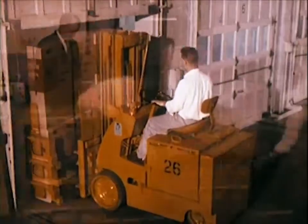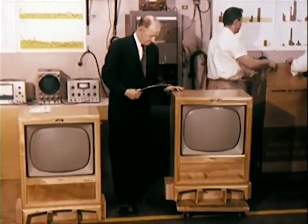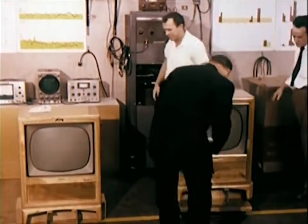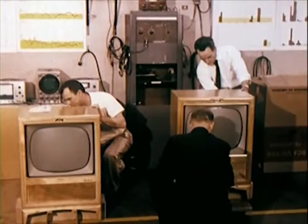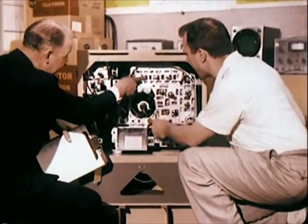Still others are shipped to Cherry Hill, New Jersey for examination in a laboratory unique in the industry. The Consumer Acceptance Laboratory, where the instruments are inspected completely from the consumer's point of view. A report is made on each set.